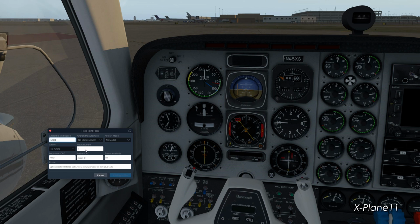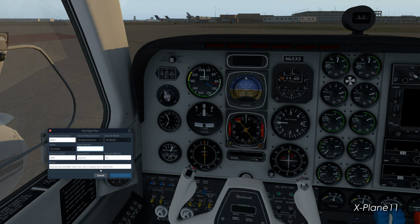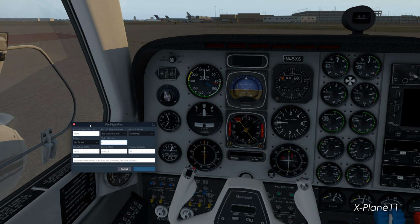ATC, air traffic control. This one's pretty easy. It's no secret that X-Plane ATC has a lot to be desired. I mean, it works, kind of, sort of. You have to learn how to use it and the nuances specific to X-Plane, but it's there. That's all I have to say about X-Plane's ATC, is that it's there.